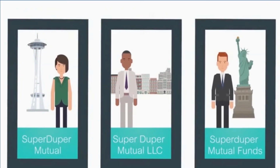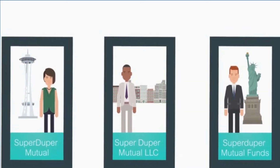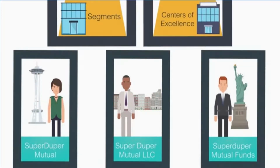Bill, Rashida, and Thomas might not know they're all working with the same company, so they can't collaborate to deliver better service to Super Duper Mutual. Segments and centers of excellence will also miss opportunities to help these 3 brokers deliver consistent service and solutions.